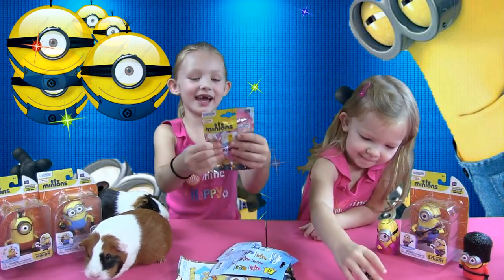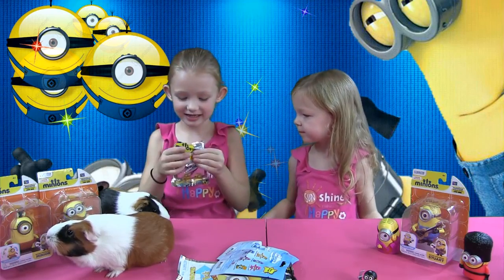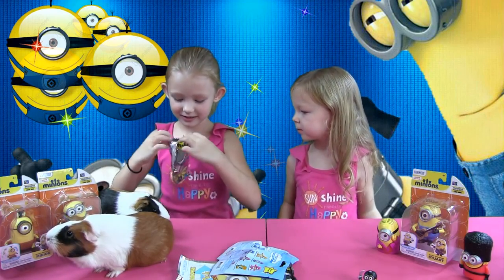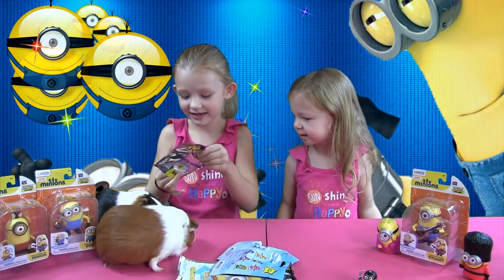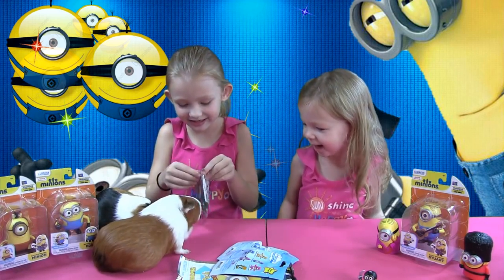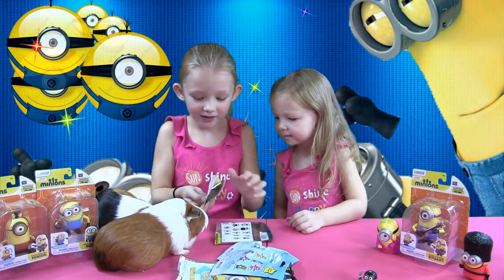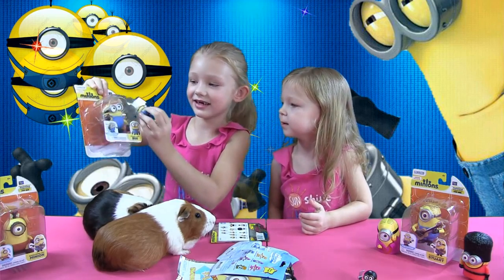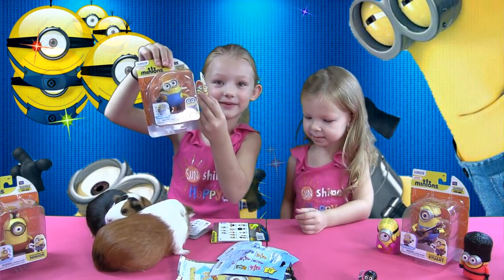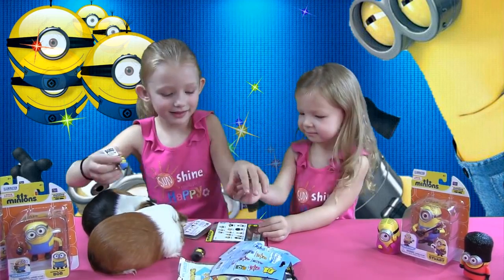My turn. I'm gonna open another Minion blind bag. Let's see who I'll get. I really wanna get King Bob. Okay. Let's see if I get him. You're curious, right? Whoa, we have this one right here. Look. See, it's the same. Wow, that's cool. And the same one as this one.